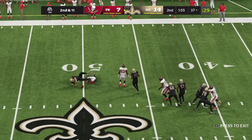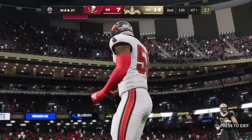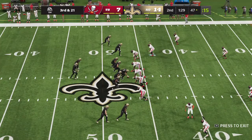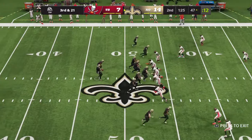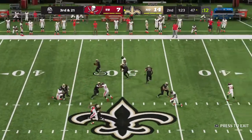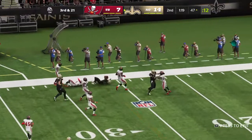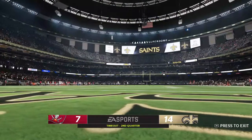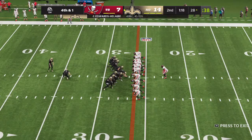And down he goes, a Buccaneer sack. Shaquille Barrett in there to get him, and on the season now, that is 9 sacks for him. 7th play of this drive coming up, but a long way to go on 3rd down. He'll find his running back, Edwards-Helaire. And he'll go down at the 28. Now the Bucs going to use the first of their timeouts as they'll head to the sideline and talk over what to do next.